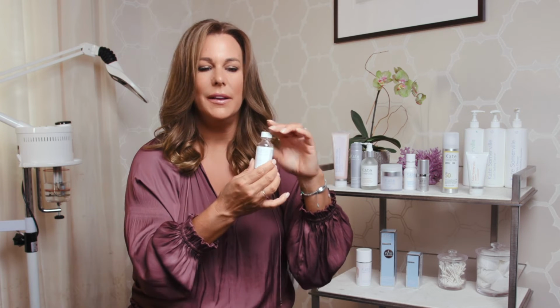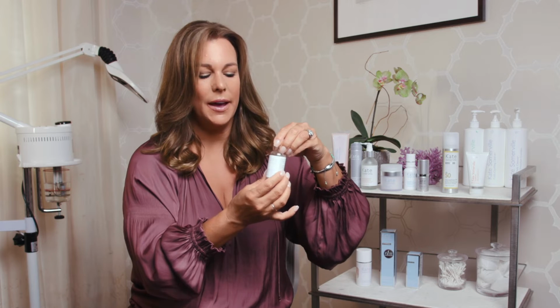This has sulfur in it, it has camphor. It also has a clay to pull impurities out and really help with that pimple. If you have an undergrounder, it'll shrink it overnight. But again, only use this 3 times on one pimple because it can over dry.